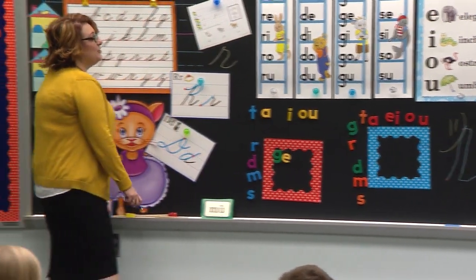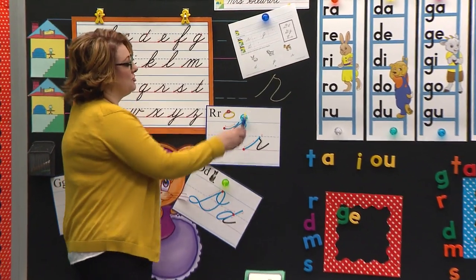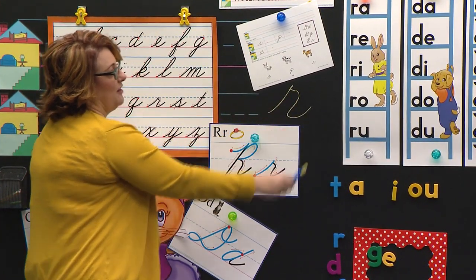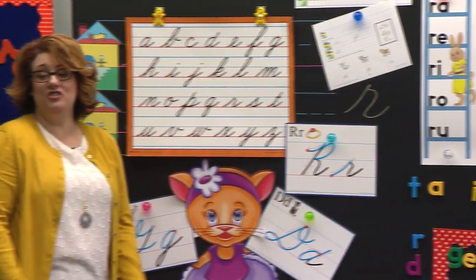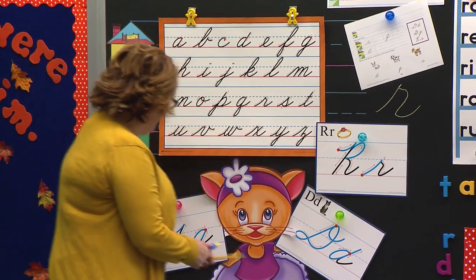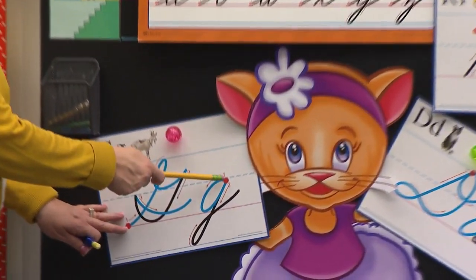So today, that's what we're going to do on our paper. We're going to trace a little r, and then we're going to make our little r. Now, we're not done. We have a little g to do too. We have g. Watch, Mrs. Stewart. It starts on a red dot.